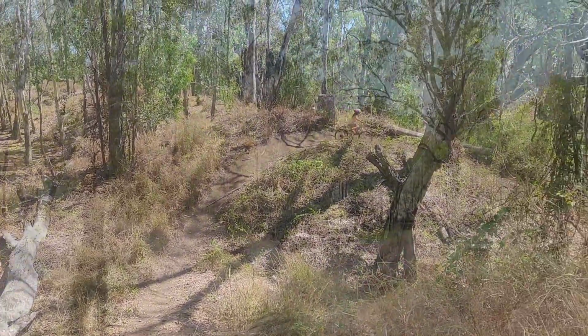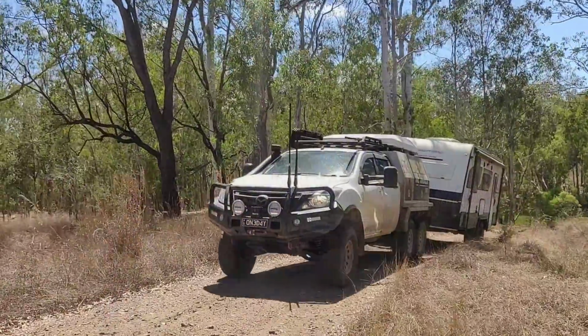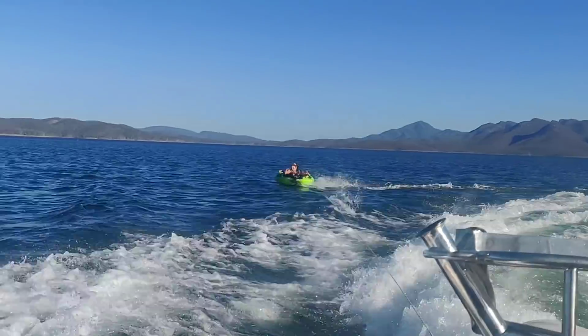As we continued south, we free camped just out of Rocky so we could day trip into Yeppoon and relax at the brand new beachfront lagoon. We then made our way to the Calliope River free camp, where we spent the next couple of days here and caught up with mates in Gladstone and Lake Awoonga.